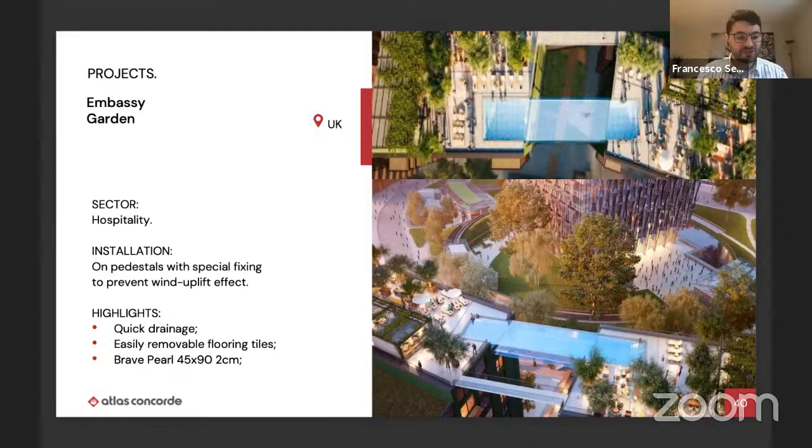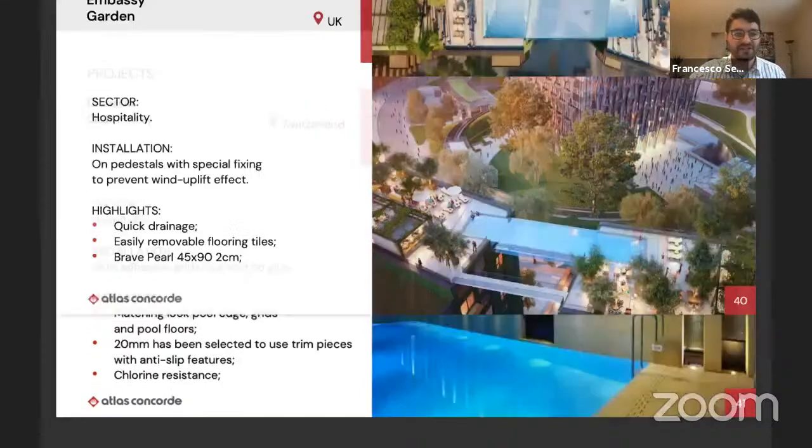So the wind lift is going to be completely annihilated. And yeah, this is a 45 by 90 centimeter tile, which has been installed on 2 centimeters. So it's stuck to the floor. Obviously, beneath, you're going to have all the tubes and wirings. If there's going to be an issue with the flooring, you can just pop up the tile, have a quick inspection, and just drop it down again. Very, very easy and simple.